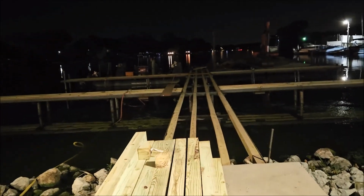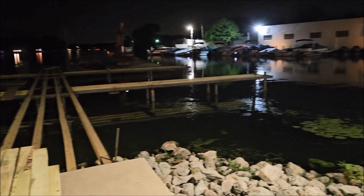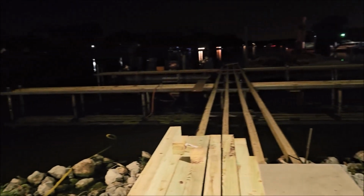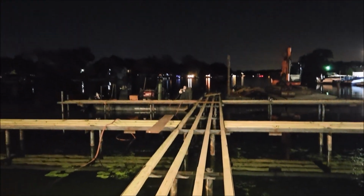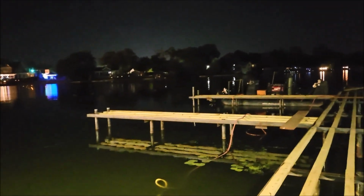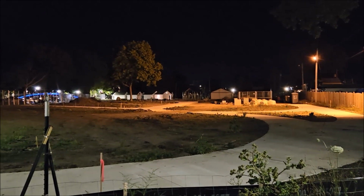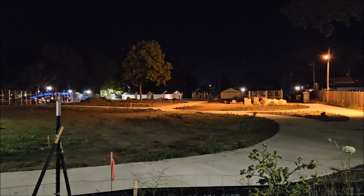I just noticed this the other week when I was taking a stroll through here. Yeah, they're completely redoing this as well. Yeah, no walking down this thing for a little bit. I ain't trying it. Here's a nice shot of Miller Point Park.